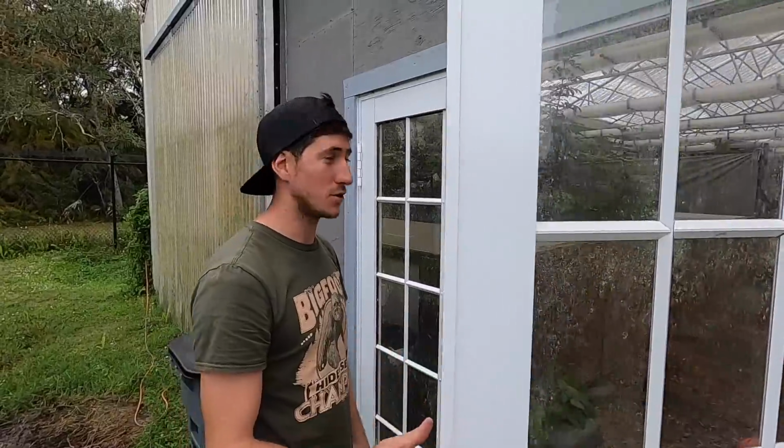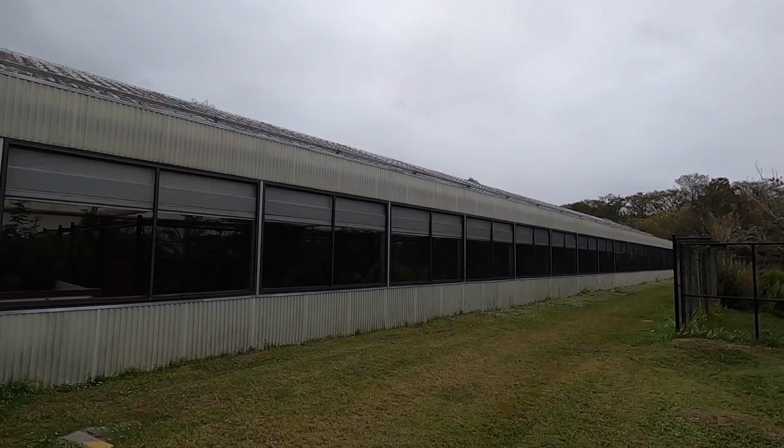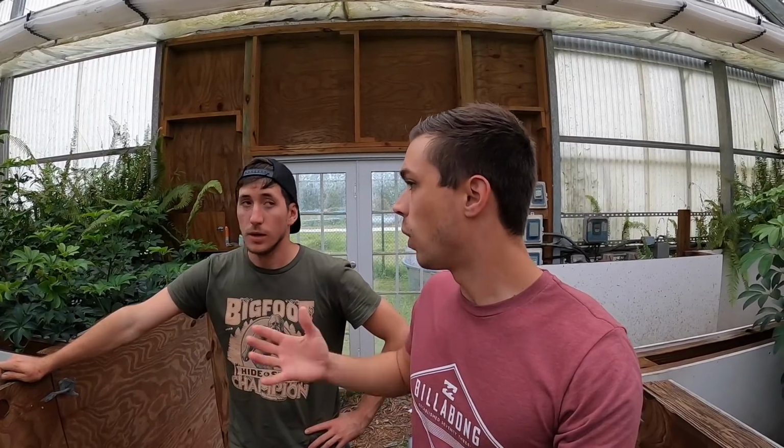Well guys, it's time to enter the crocodile-filled greenhouse. So you might think South Florida is the perfect place to keep crocodilians year-round, no issues. Well, in fact, that's not always the case. We do have cold days down here. So he built this greenhouse, and kind of tell us a little about what it does for you.